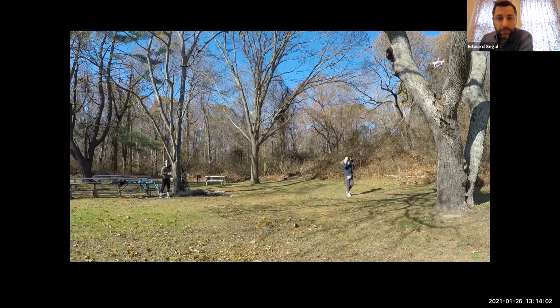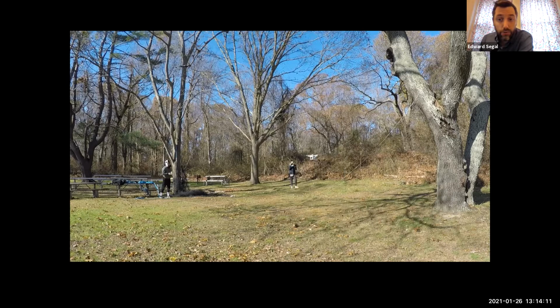The drone gets to the far side and flies around this Y-shaped branch configuration. And again, Lori is in that imaginary river, but just to take additional video. And now the drone is returning to the initial side.